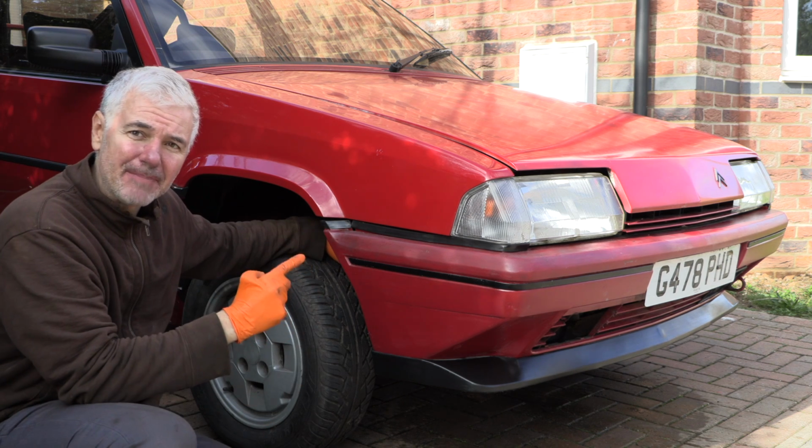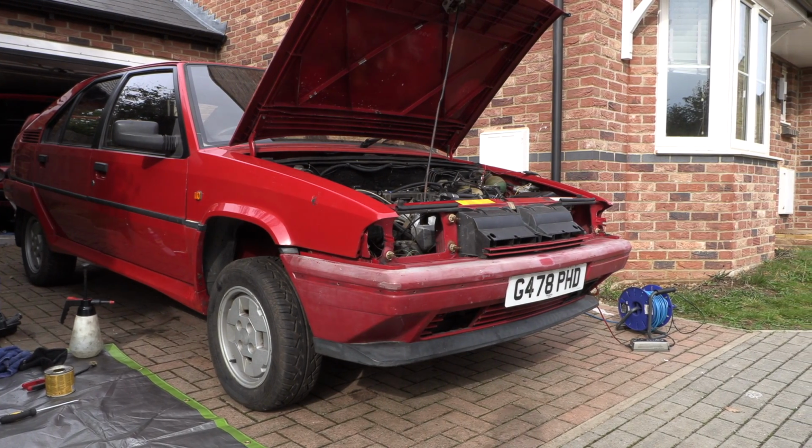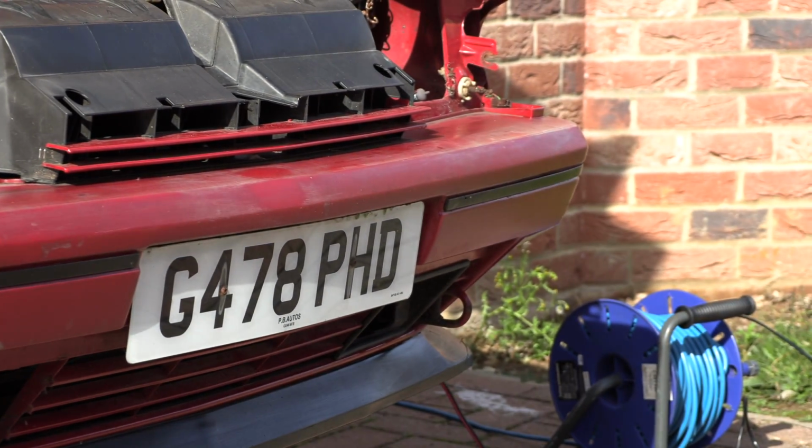I've had a bit of a go at the bumper there, and in the end I decided to just clean it and try using some Polytrol. However, it is so bad that the Polytrol, although it has definitely improved it, has still not made it passable really. It does need a rattle can spray. I don't have time at the moment.